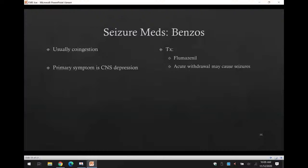But the concern with benzos, especially if you give them flumazenil to treat it, is acute withdrawal that can cause seizures. Usually when someone has seizures, you give them some benzos. But if you stop those benzos, people are more likely to actually get seizures, because benzos are treating the seizures, and now you're taking away those benzos so quickly that they have a higher chance of getting a seizure.